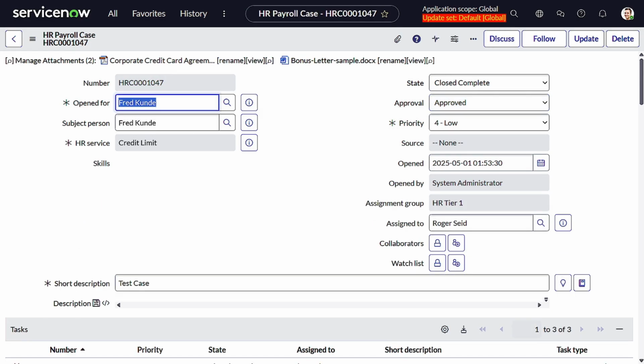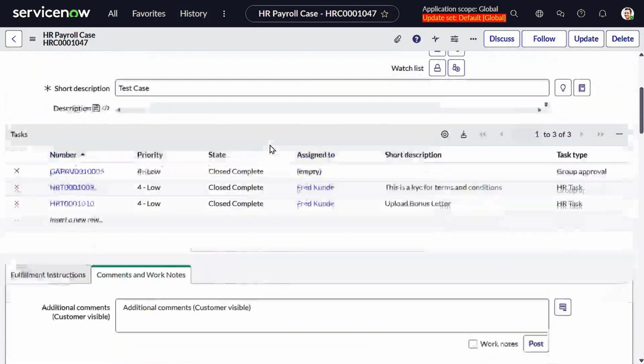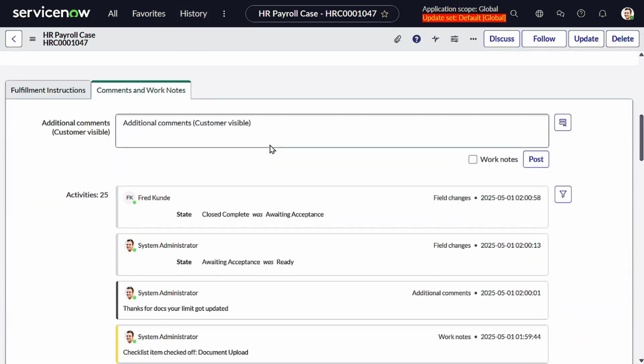Isn't it amazing? What do you think? So this is all for today's tutorial. In today's tutorial, we have seen how we can create an HR service using service activity. With service activity, we can do two things. We can either trigger approvals or we can trigger tasks. In tasks also we have different ways. E-signature is one thing, upload documents is another thing, and there are a few more options out there which you can explore.